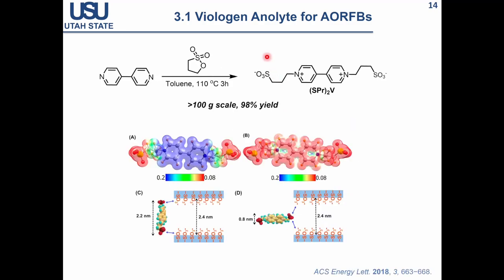So we synthesized this sulfonate-functionalized viologen. In the middle, it is the bipyridinium compound, which is positively charged. At the end sides, there are negatively charged sulfonate groups. So the DFT calculation shows that the negative charges are at the sides of the molecule, and in the middle, it is positively charged.